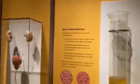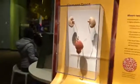Anybody want to know how much comes out of your body? There you go. There's our urinary tract. Your kidneys. On top of your kidneys are your adrenal glands and your bladder.